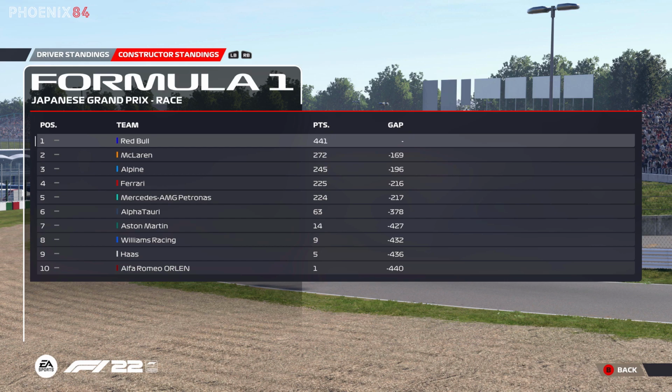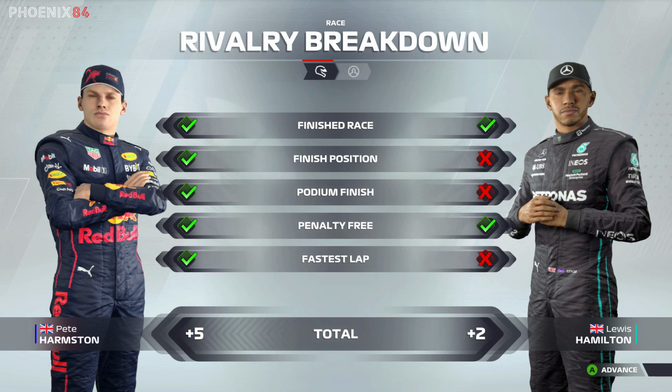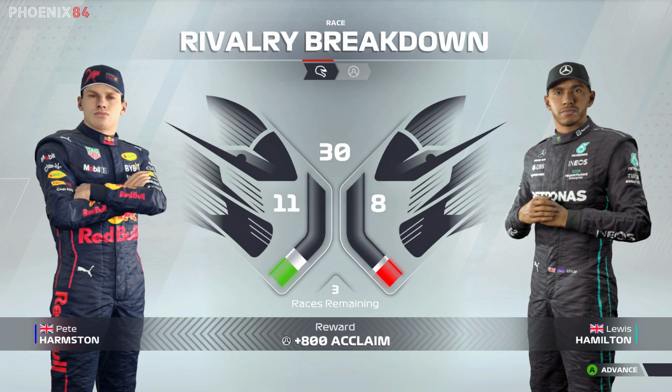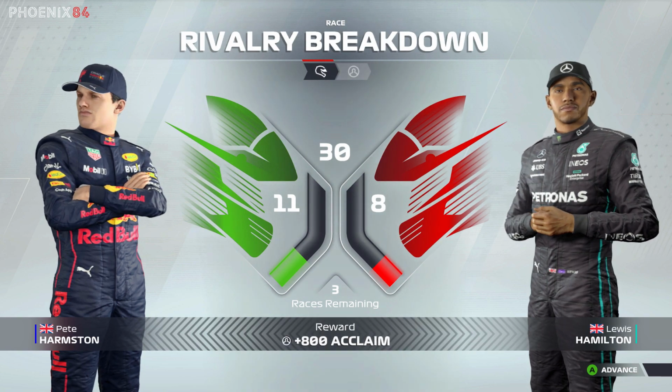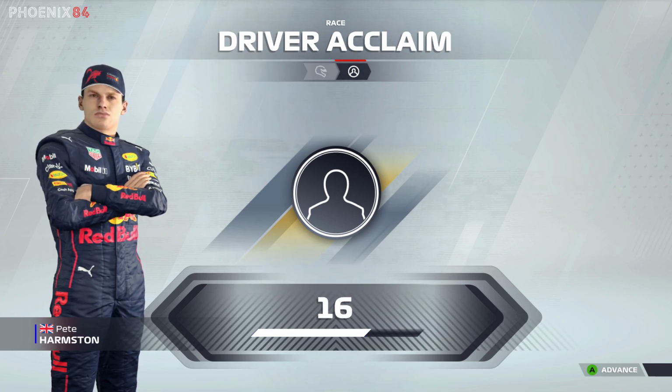Constructors, I mean, we've annihilated the competition. McLaren way behind. Alpine will be disappointed with the way it's finished. Ferrari in front of Mercedes as well. And AlphaTauri trying to finish strong, although they have had a bit of a rocky period with no series of upgrades. In terms of the rivalry, we now lead Hamilton 11-8. He didn't have a great race today, which is unfortunate for Sir Lewis.